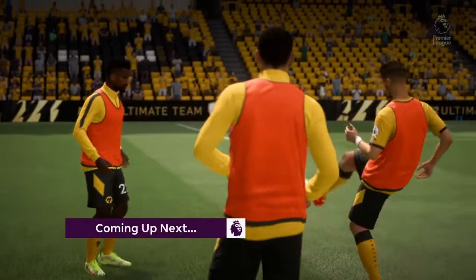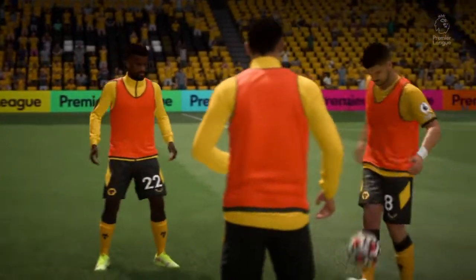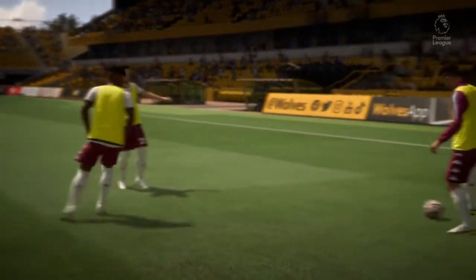Well, what a game we have in store for you today. The hype has been building all week and the fans are pouring into the stadium. The tension palpable. Stay tuned. We'll have all the action for you live here on EA TV.